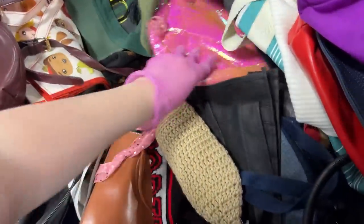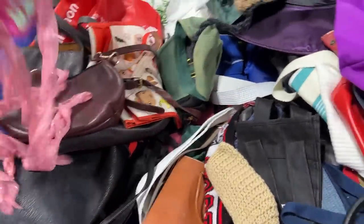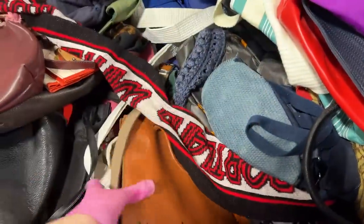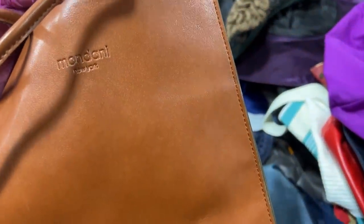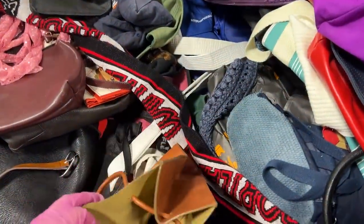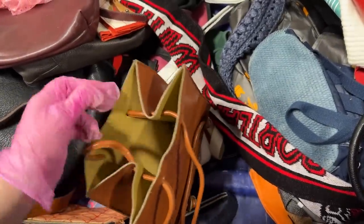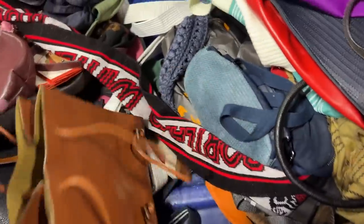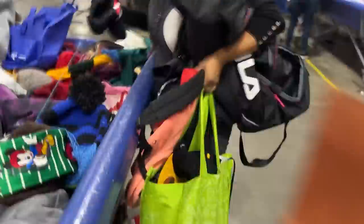Let's look at some bags. Whoa, this is a cool jellyfish. It's this cute little thing. Why does it have that on it? Kind of cute. I don't know. I gotta look it up though, because it feels like it's leather.